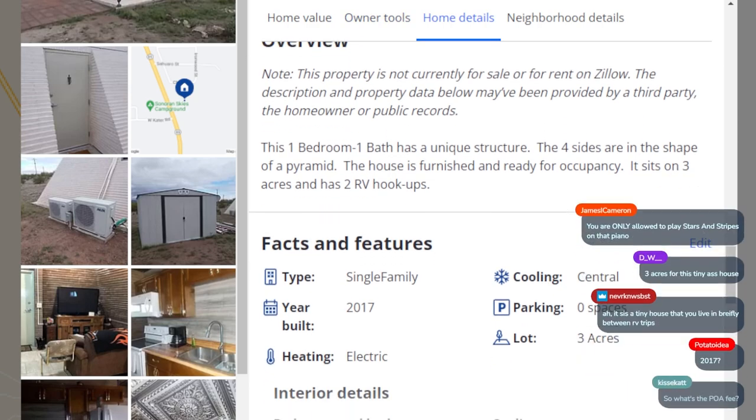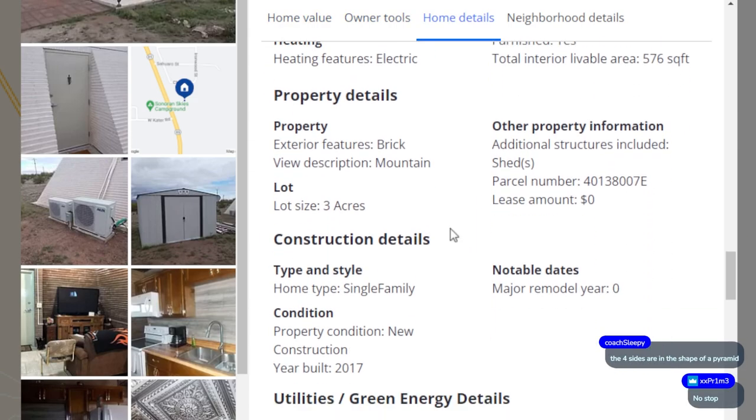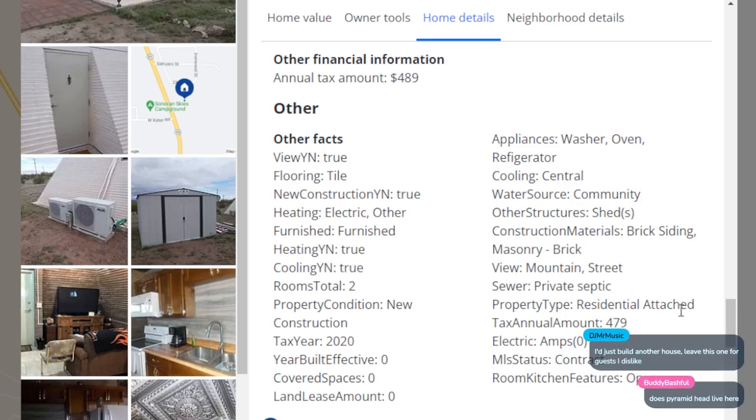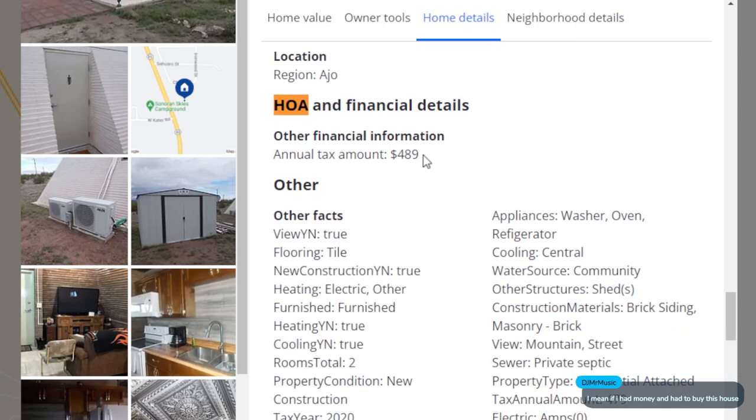It's bleeding edge. Does this have HOA? Are there HOA fees on this? Any HOA? I didn't see anything about HOA. They'll probably hit us in the ass with that when we're signing the contract. It's awfully inconvenient. They're probably just leaving it off here. Oh, I'm sorry. Okay. Annual tax amount, $489.